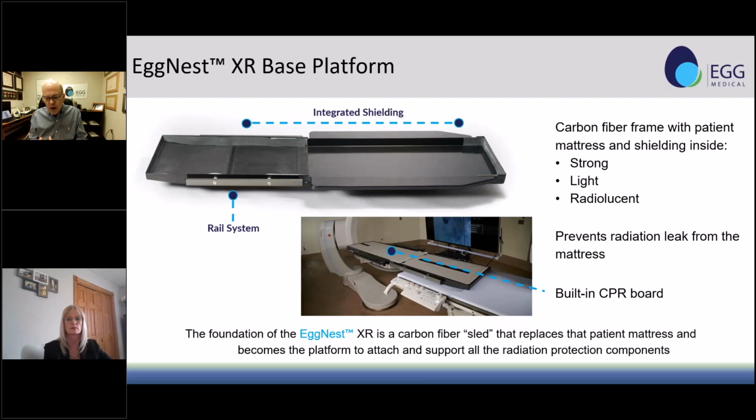But it's carbon fiber, it's strong, it's light, it's radiolucent, its attenuation is relatively low, and prevents leakage from the mattress piece. So there'll be a topper mattress on this. One of the other things we found was kind of interesting is that everybody wants to put something under the mattress, and so we created a 2-level mattress with a topper that's on top of that allows you to, if you have a jam board or something you want to put under it, no problem. Next slide, please.